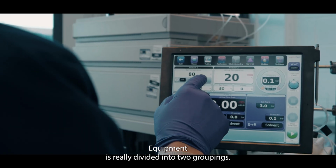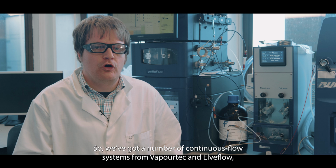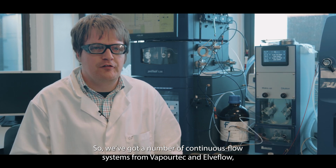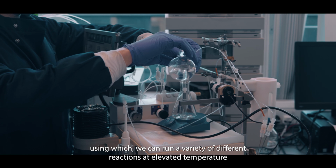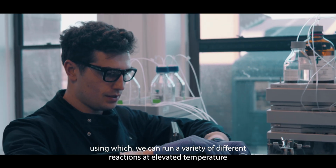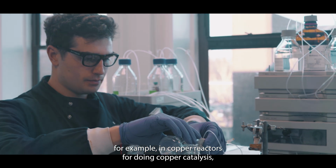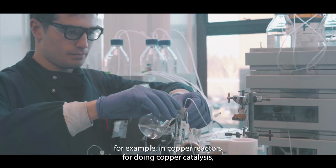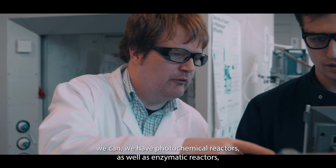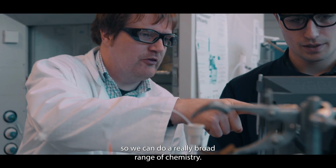Equipment is really divided into two groupings. We've got a number of continuous flow systems from VaporTech and ElvaFlow, using which we can run a variety of different reactions at elevated temperature, for example. In copper reactors for doing copper catalysis, we have photochemical reactors as well as enzymatic reactors. So we can do a really broad range of chemistry.